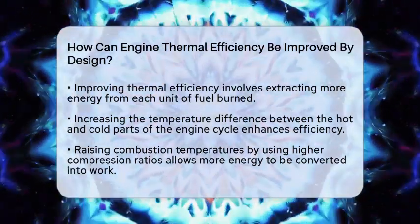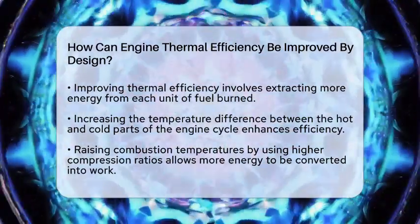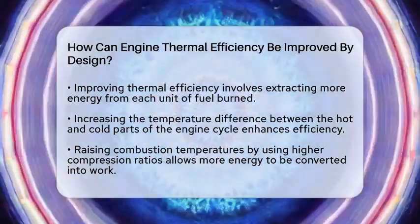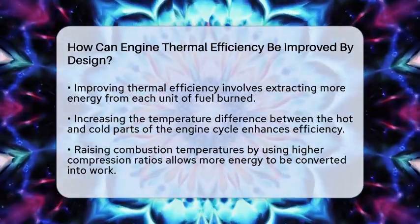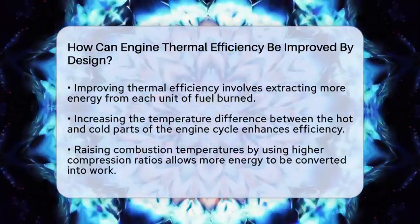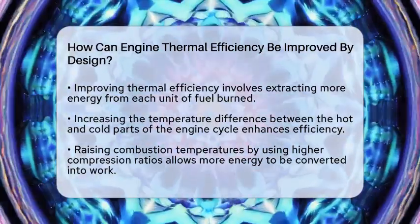First, increasing the temperature difference between the hot and cold parts of the engine cycle can boost efficiency. Think of it as making the hot side hotter and the cold side cooler. In internal combustion engines, this means raising the temperature during combustion while keeping the exhaust gases cooler. Higher combustion temperatures mean more energy is available for work.